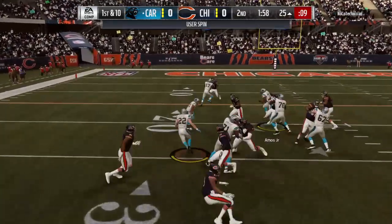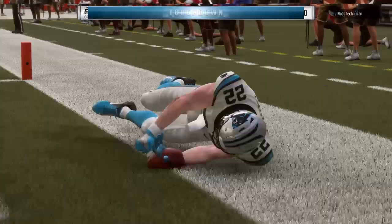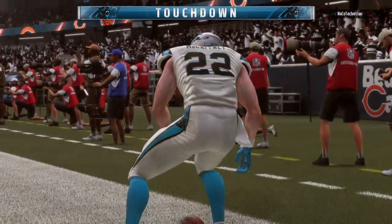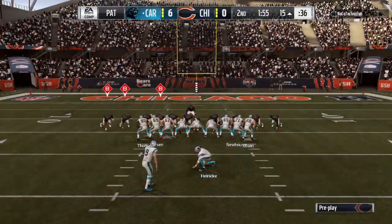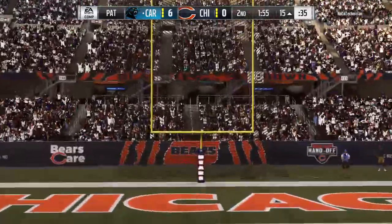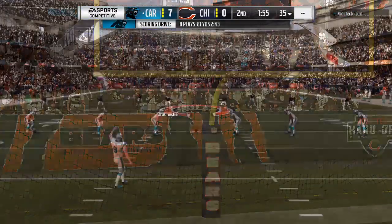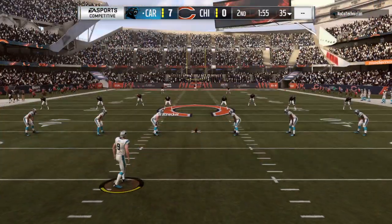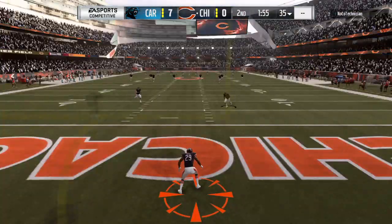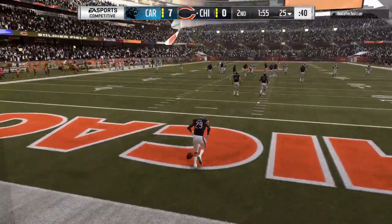This is McCaffrey. And a little spin cycle. Room to run now. And he will take it across for a Panthers touchdown. A great effort there. 25 yards to the house. And his guys are able to strike for 6. Gano out to kick this one away. This will be fielded on the back line of the end zone.